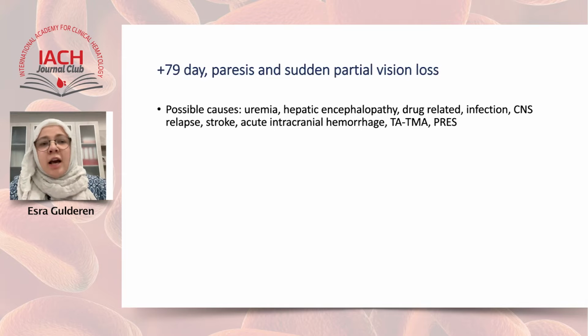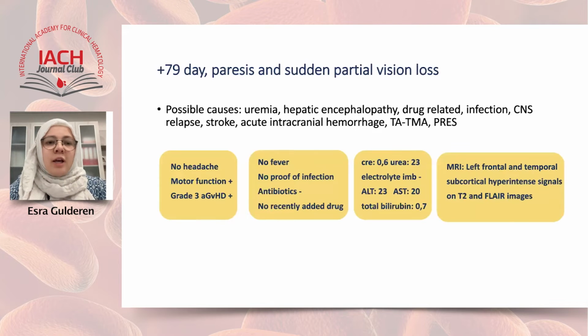On day 79, paresis of the upper extremities and sudden partial vision loss developed. Possible causes for these neurologic symptoms can be uremia, hepatic encephalopathy, drug-related effects, infections, CNS relapse, stroke, acute intracranial hemorrhage, transplant-associated TMA, or PRES. So what do we know now? There was no headache, and motor functions were preserved. We had grade 3 acute GvHD, no fever, no proof of infection, no antibiotics other than routine prophylaxis, and no recently added drugs.